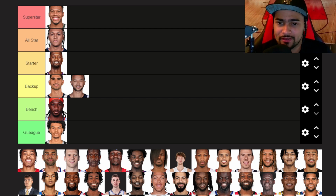I love the pickup for him in San Antonio. I love that addition. I think he fits really well in that system and culture and helping out over there. I think that's gonna be a great move for San Antonio to get Harrison Barnes. Yeah, when you think of a solid NBA player, you think of Harrison Barnes.